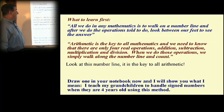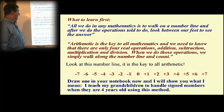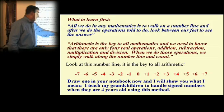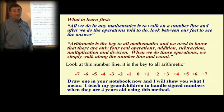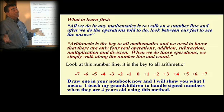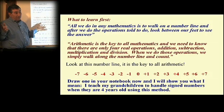Look at this number line. See that number line? It's the key to all arithmetic. Arithmetic is the key to all mathematics. We have a thing called algebra. We ought to call it the arithmetic of logic. We have a thing called geometry. We ought to call it the arithmetic of shapes. We have a thing called trigonometry. We ought to call it the ratio and proportion arithmetic of triangles.